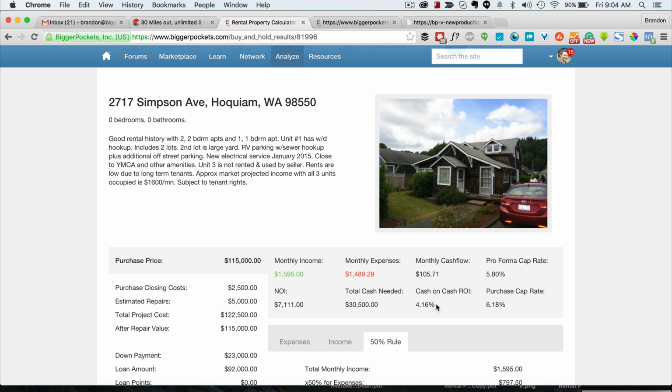So for me, $100 a month is not cutting it. I want to see typically, like I said, a minimum 10, maybe even 15% cash-on-cash return, unless there are really good appreciation reasons why I should accept a lower cash-on-cash return. Additionally, another rule of thumb I like to use is I want to see $100 a month per unit on this property. And I don't see that here. I see $100 total. Not good enough for me.